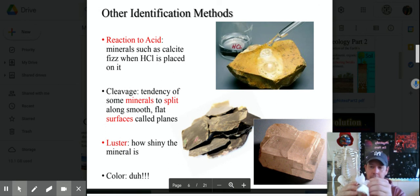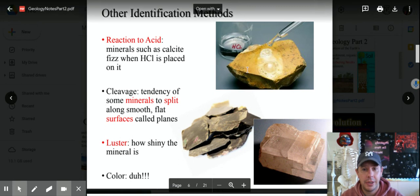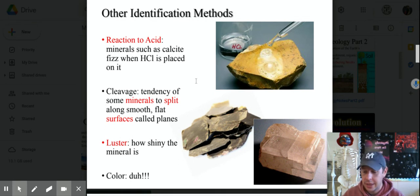Now we're going to clean it up. You don't want it to damage anything. So what would happen is it would fizz and bubble if it reacts to acid, and if it doesn't, nothing would happen. That easy. As you can see, the bubbles on this mineral are going right here. We also have a cleavage test. That is, how does it break? How does the mineral split?